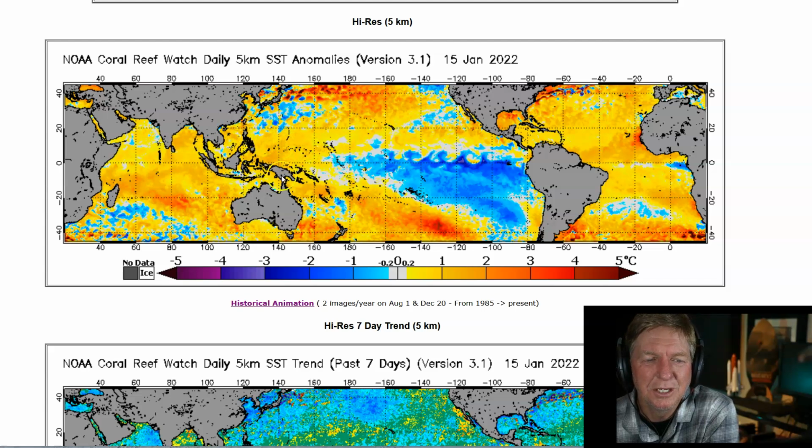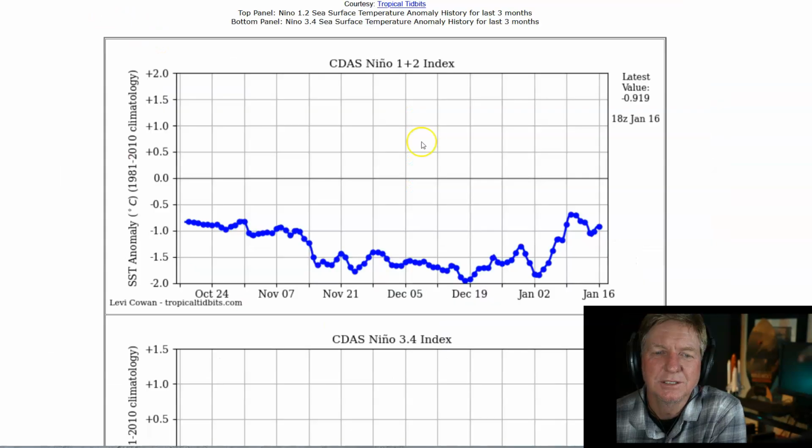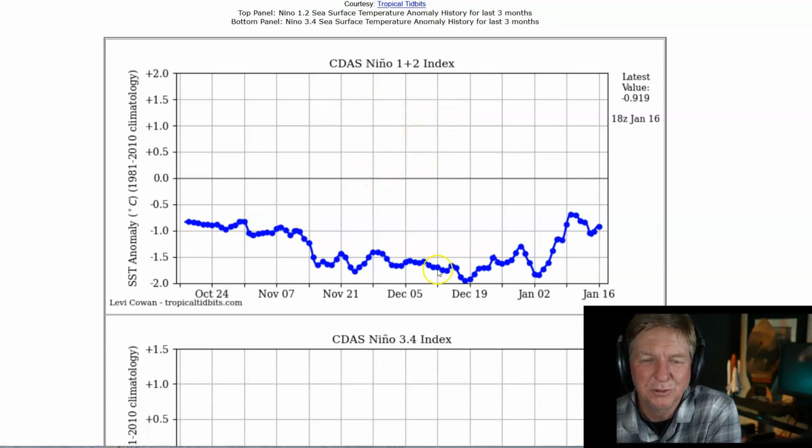But pretty good volume of warm water in this area if trades were to traverse, if a decent active phase of the MJO were to set up. Temperatures in the Nino 1.2 region, the area right there off of Ecuador to the Galapagos and down almost to Peru, are warming steadily. We saw that on the other chart.